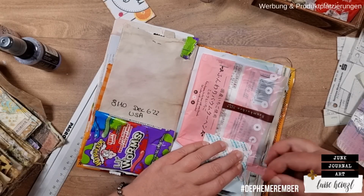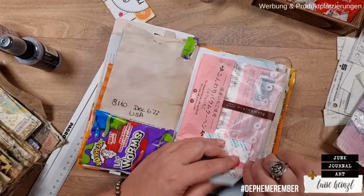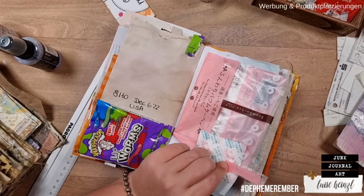And I'm also adding some page tabs, as you can see here, from those pieces of the packaging that I've just cut off to open the package.